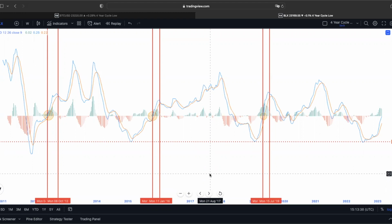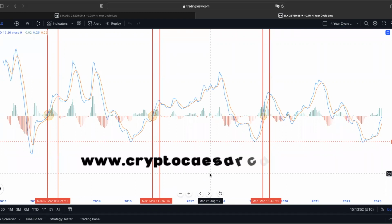All right, that's pretty much the way I see it, and that's the way I think that this move is going to happen. I pretty much think that we're going to have a move into the 40, 46, maybe 50K region, and then a decent pullback to around about the 25K region. But we can deal with that in another video.